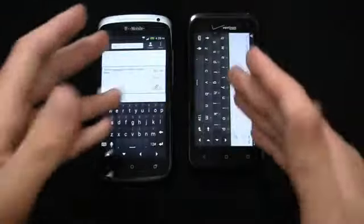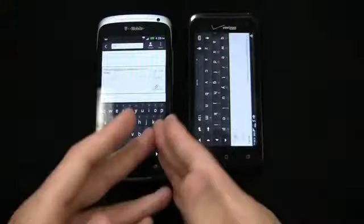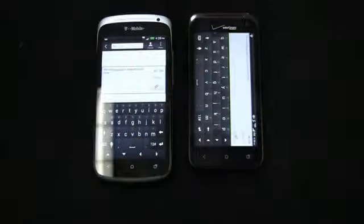Now, I want to call out one more thing, and before I do that, I'll be the first to tell you, you can get additional keyboards through Google Play. There's an official, or an unofficial rather, Jelly Bean keyboard. There's of course Swype. There's things like SwiftKey between Google Play and individually downloading. You can access those and put those on these devices.